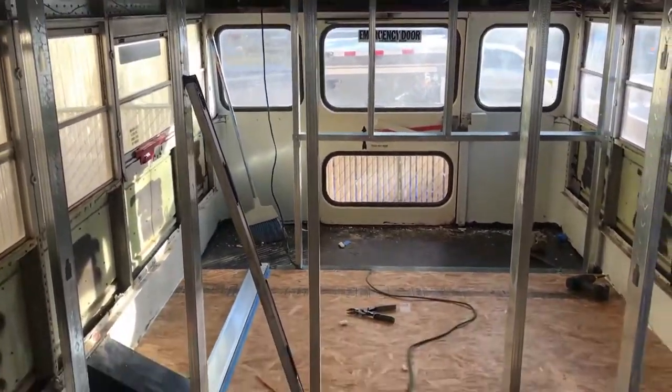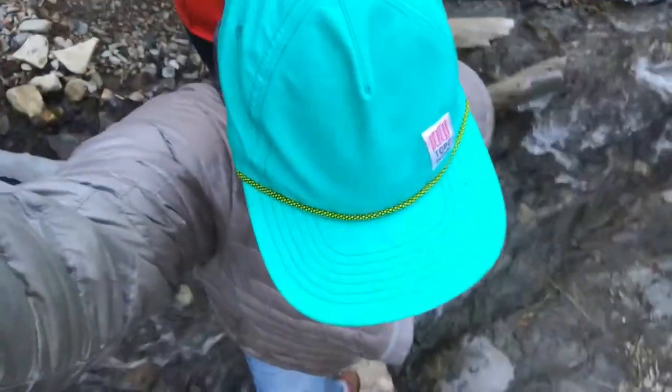So basically I've framed in the master bed. What's the plan? We don't have a plan. Walking across the log. Don't fall. Oh no, oh no, oh no. What am I gonna do?